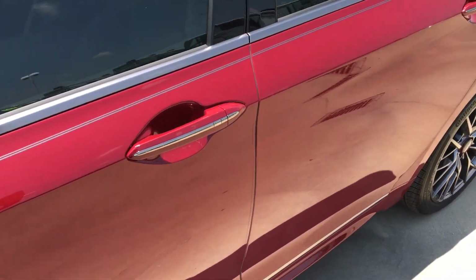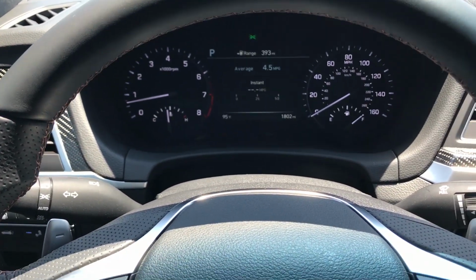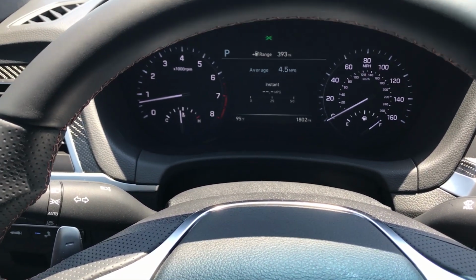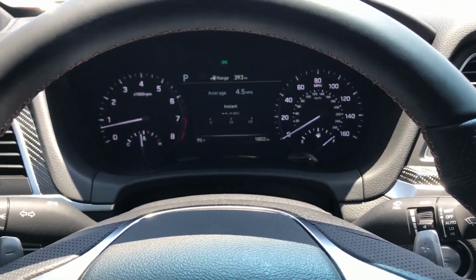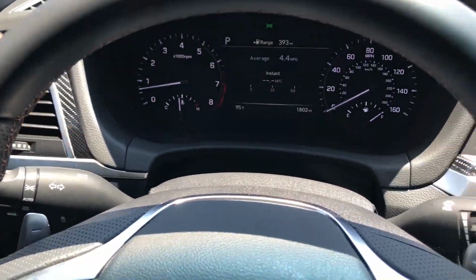I like the door handles. They're all red to match the stitching. This is the same as the G80, but this is the motor. This is a 3.3 motor rather than the 3.8 from the previous Genesis models. So it's all the same in this car, but instead of wood trim, you get real carbon fiber all around the car, from the driver's side to the passenger side in the back, all the way across the dash.